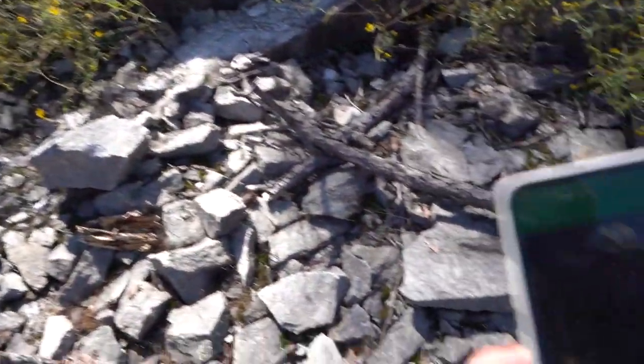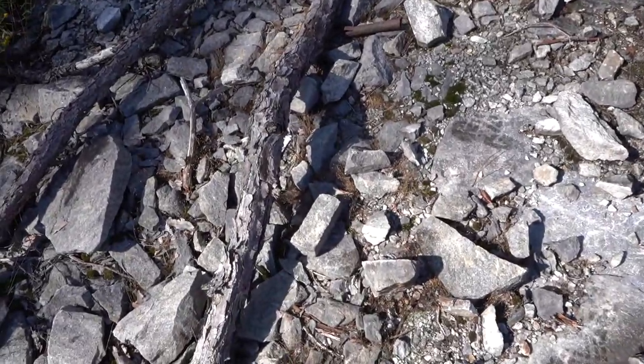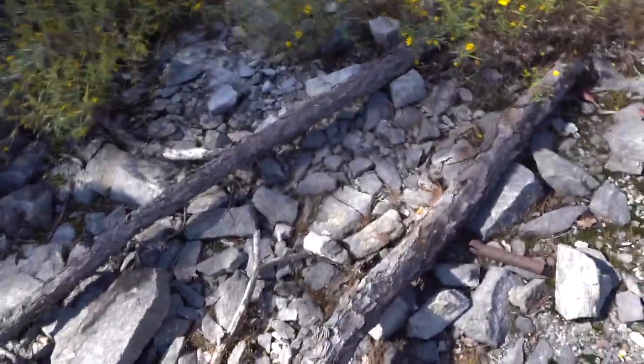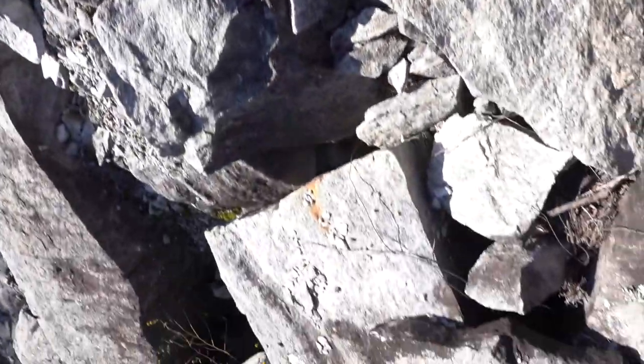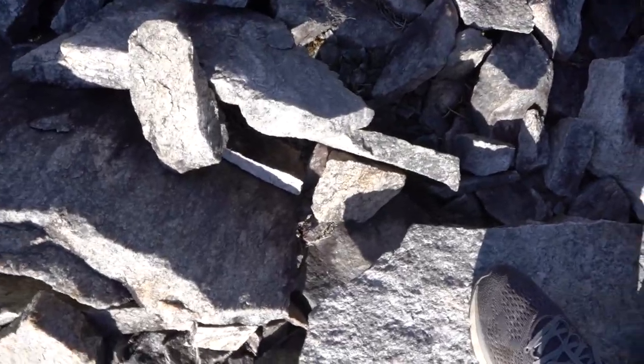So the good thing about this app and the phone is that it vibrates when you get within the 30-foot radius of the actual cache, so we're close. 6 feet. Oh my gosh, we're 6 feet away, 8 feet away. Oh my gosh, guys, we're super close. Let's find this. 5 feet? 7 feet. My dad might find this before me. It's right underneath you. What? It's right underneath me? It's right underneath you. Oh my gosh.